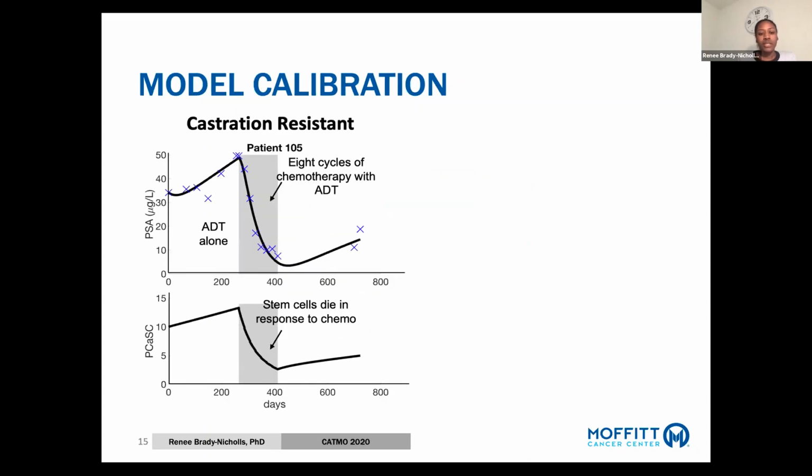So the model calibration is here. As I mentioned before, we have 2 data sets, castration-resistant and castration-naive. In the castration-resistant setting, the patients are receiving ADT alone. So that is here. They receive ADT up front. And then once they develop resistance to ADT, they receive chemotherapy for up to 10 cycles. In this case, this patient only received 8 cycles of chemotherapy. And as I previously mentioned, ADT is still on. Despite them developing resistance at this point, they're still receiving ADT, but now they're just adding in chemotherapy.